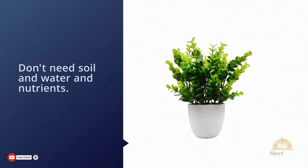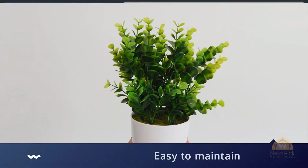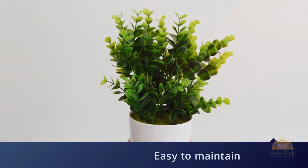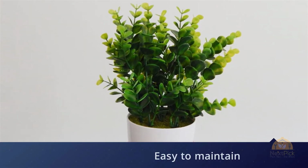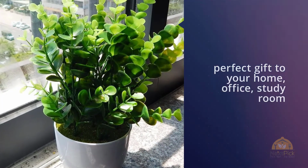Does it look like a real plant? Probably not. But it doesn't look cheap and it's cute, so I'm very satisfied. As for the little plant hairs on the pot upon arrival, it's from the static when shipping. Just rinse it off and they won't come back.